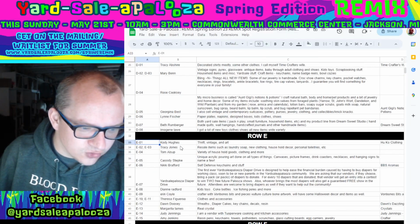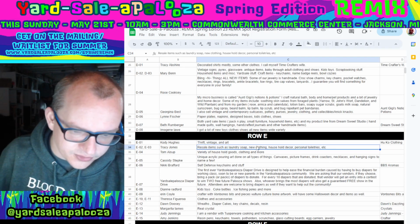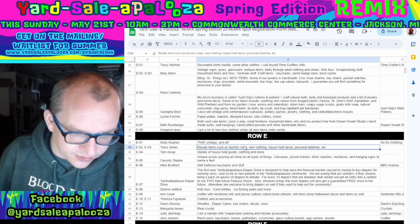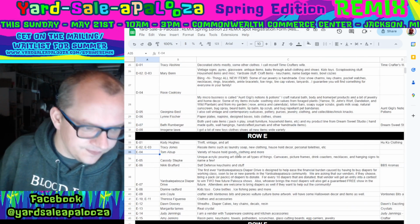And then we have Tracy Jones. This is row E, by the way. Resale items such as laundry soap, new clothing, household decor, personal toys, etc. 2 booths, so I think they're probably split half and half, I'm guessing, with the new stuff and also the traditional stuff, possibly. Traditional yard sale.